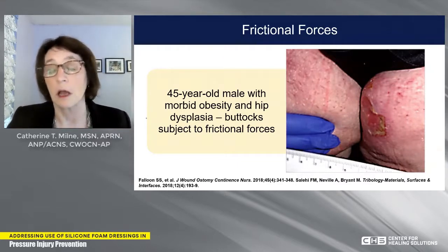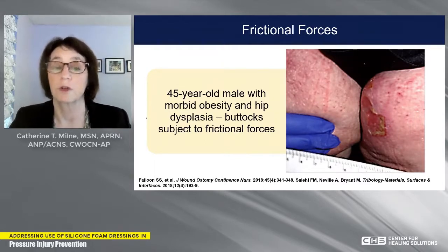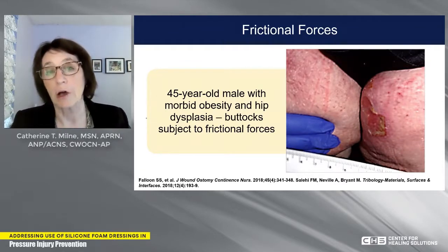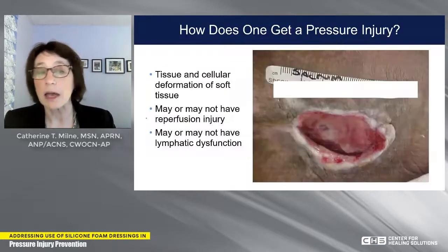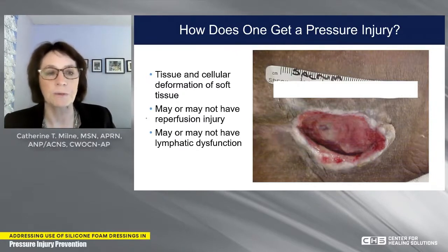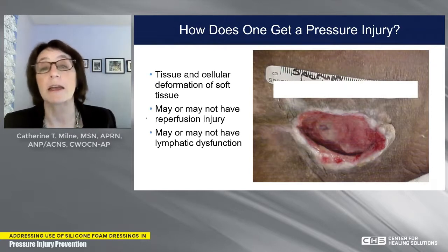This is where a foam dressing, a multi-layer foam dressing, is perfect because you are reducing that frictional force on the skin. And if the multi-layer foam dressing is constructed correctly, you will actually help reduce humidity and absorb any of that extra moisture in the area. So how does one get a pressure injury? Well, everybody says, oh, they just lay down too much. And I think a lot of families think that because they're seeing Dr. Google. But really, it's tissue and cellular deformation. And it can be complicated by reperfusion injury and lymphatic destruction.